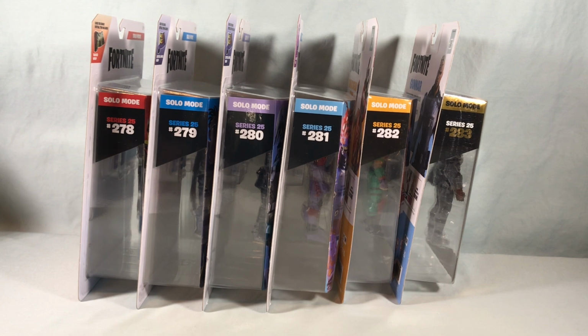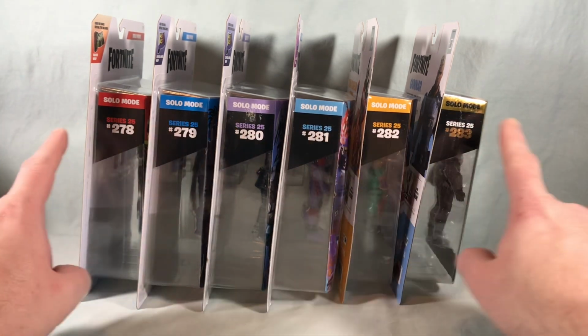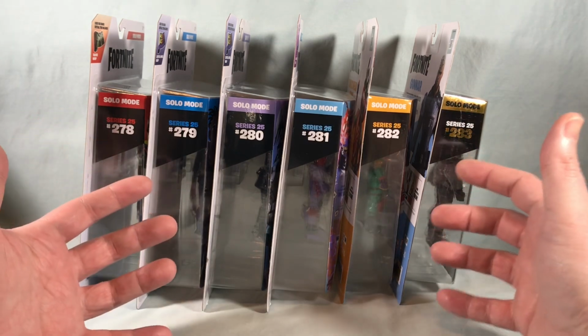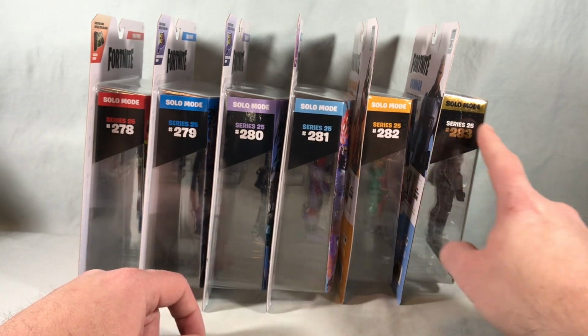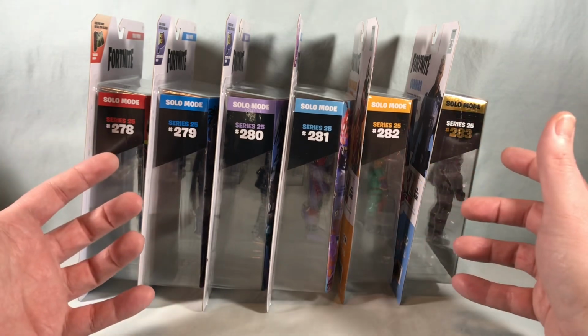Today we are taking a look at 6 new Fortnite figures from Jazwares. We have numbers 278 through 283. You can see that this is part of Series 25. It's crazy to think that Jazwares has been making Fortnite figures for so long that we're in the upper 200s here in the 25th series. That's really, really cool. I found these at my local Walmart. I believe they're fairly new.